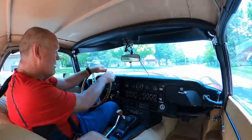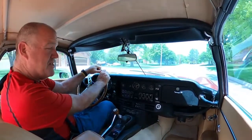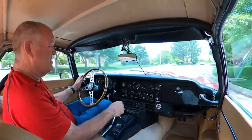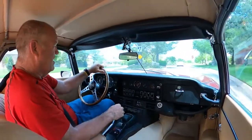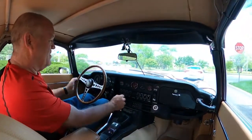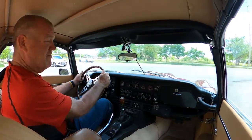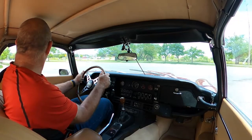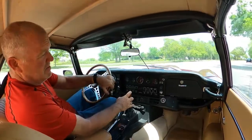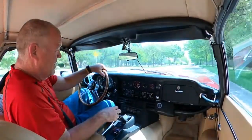Anyway, they first came out in '61 and ran to '67 as a Series 1, which I might not have my facts right on this, but they might have had a couple different engine sizes. I know they had a 3.9 and might have had a 3.6, but in the Series 2, they went to a 4.2 liter, which became a pretty standard engine for Jaguar, probably up through the 90s.